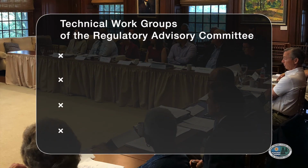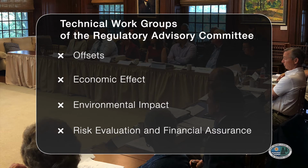To help guide DNREC in developing the regulations, it established the Coastal Zone Conversion Permit Regulatory Advisory Committee. The committee is composed of a diverse mix of stakeholders representing a broad range of entities, such as government agencies, environmental groups, business and labor groups, community organizations, and the public health sector. The committee has met monthly since June 2018 to review information about conversion permit requirements and discuss options for ways to describe those requirements in the regulations. In some cases, the committee formed work groups of experts on specific topics to provide technical information that would help the committee develop its recommendations to DNREC.